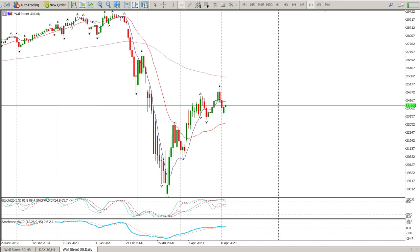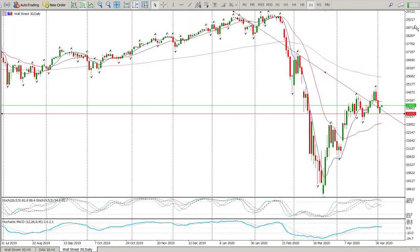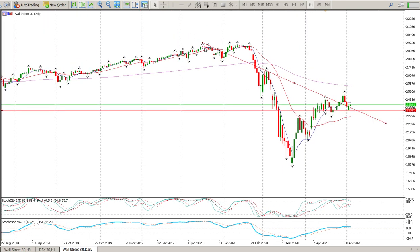And I think there are a few things that I am watching at the moment, and so I just want to get some levels in here. So first thing is this little trend line here, and I just want to extend it there, something like that. Okay, so if you have a look, going back to January, we had this downward trend here.